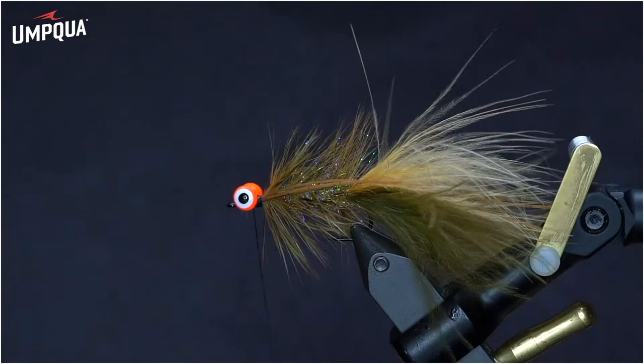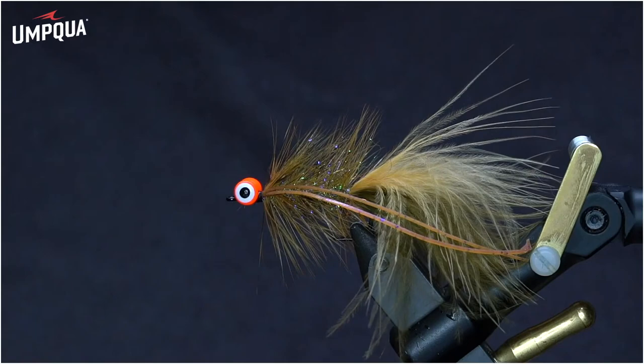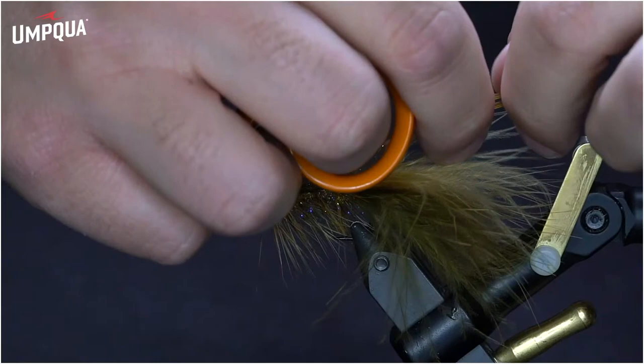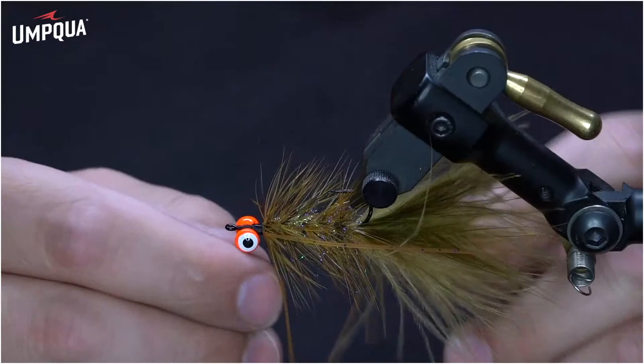All right, now I'm going to go ahead and whip finish. Forgot my whip finish tool, but I tend to prefer to use a tool over a hand whip finish, but this should do fine. And then I'll take those legs and I like to trim them short of the tail.